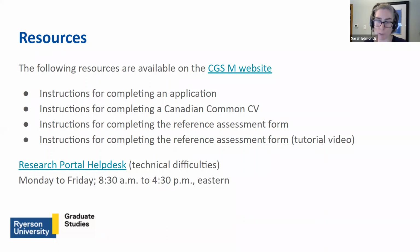And as Natasha stated before, the research portal help desk, they are very helpful, they are very responsive. They will help you with technical difficulties, not whether this is a good proposal, but I can't seem to upload it. You'll notice their hours are 8:30 to 4:30 p.m. Eastern time. So on the day of the submission, if you do it after 4:30, they may not be responsive to your help if you wait to the very last minute. So we can't stress enough, do not wait until the last possible minute. Try to get it up there the day before or even a couple of days before if you're able to do so.